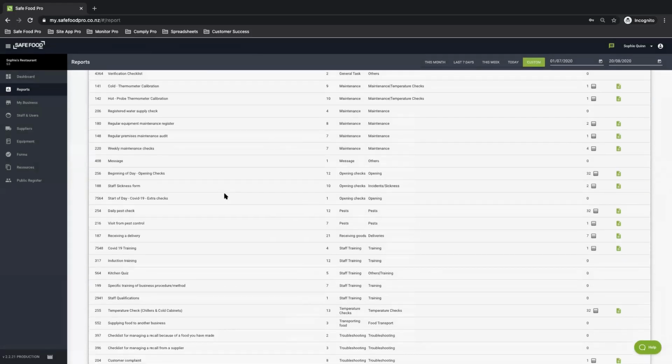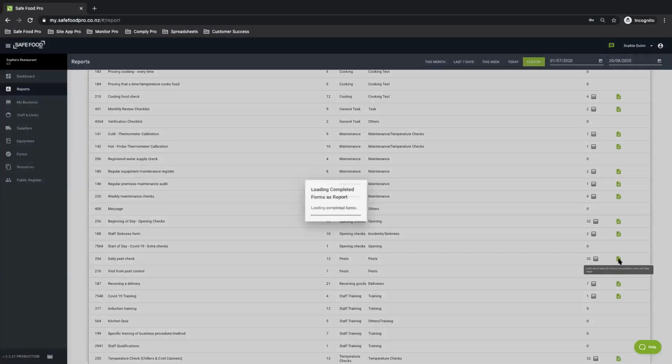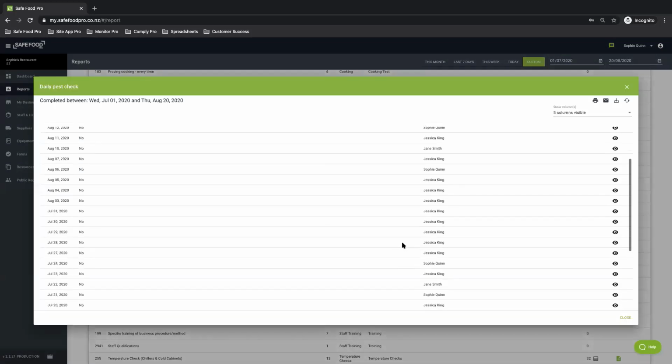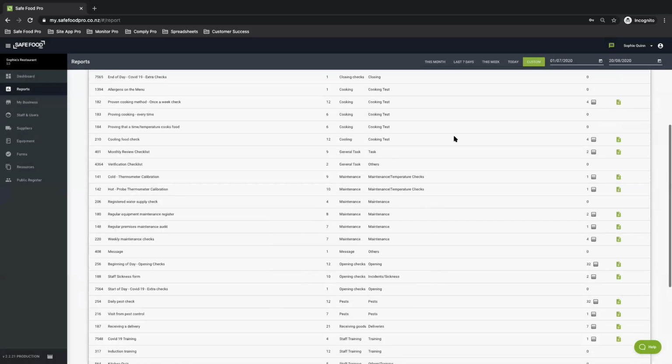Same with other things, let's find another one in here. Say I want to find one on all of my daily pest checks to make sure they're all looking good. I can see I've done 32 of those in the past 2 months. I click that green page icon and the whole report shows up in here. You'll also see there'll be a blue note icon down here if you did add any action required notes too. So that's the form reports page.